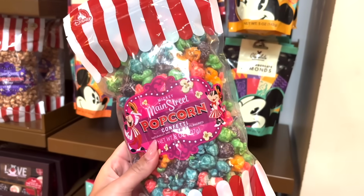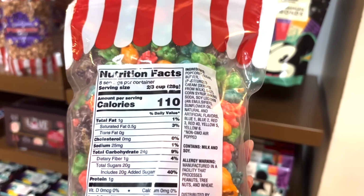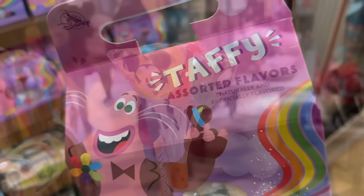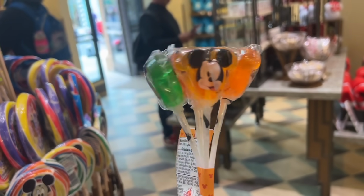Well, Disney has until 2027 to either get rid of these altogether or change their formulations, and we're assuming it's going to be the latter because you can make that bright red color for the sour cherry balls without the use of that red dye, so surely they can do the same for the other snacks, but we're going to wait and see.